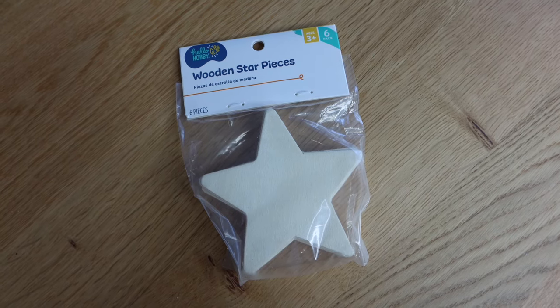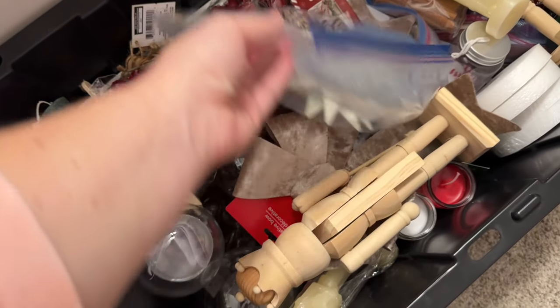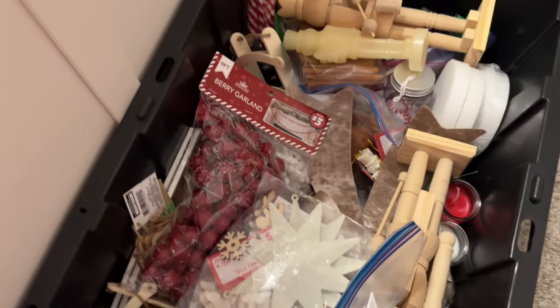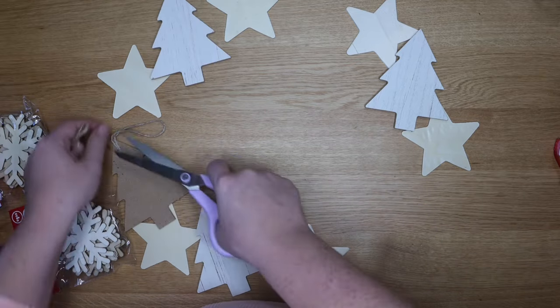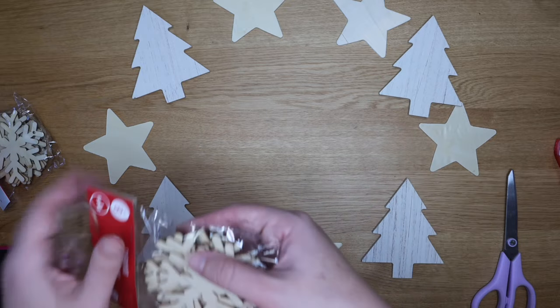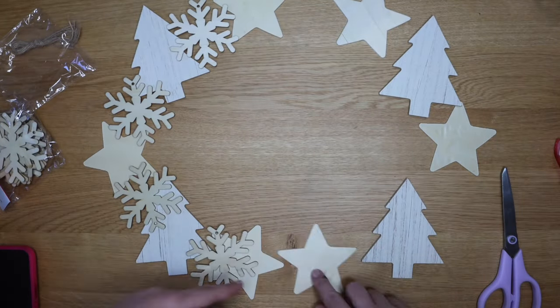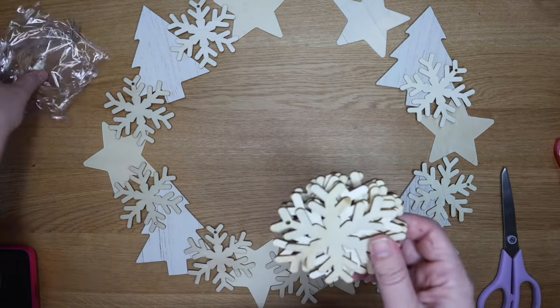Up next, from the box from Jay, we are grabbing these wooden star pieces. I also went on a hunt in my Christmas DIY supply bin to find some other wood cutouts that would go with them. I found these tree ornaments from Hobby Lobby, so I just cut off the back, and then I also have some Dollar Tree wood snowflakes. I'm going to lay everything out in kind of a circle. It doesn't have to be perfect. I just kind of want to know how many pieces I would need to cover a wreath shape.